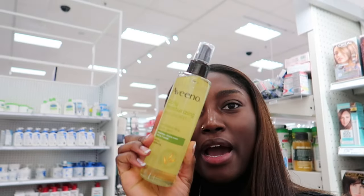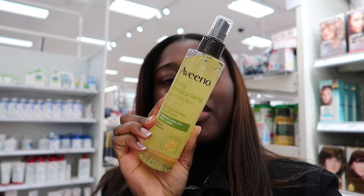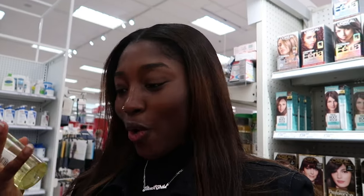So we're in the natural hair care section, but I want to show you guys this Aveeno Daily Moisturizing Body Oil Mist. I've seen literally everybody and their mama use this mist. And I feel like, with spring coming up, I kind of want to revamp and refresh. I feel like this will definitely moisturize my skin, but also give me that glow.